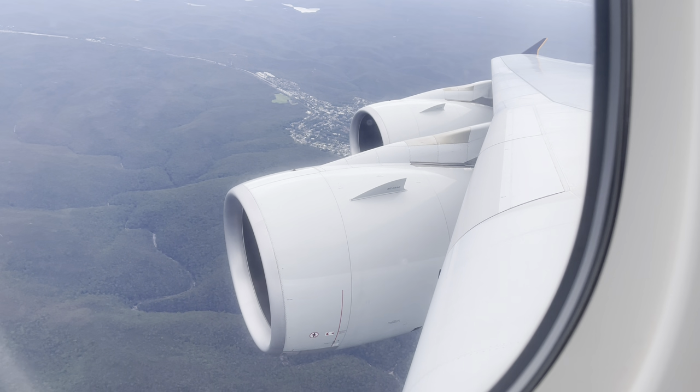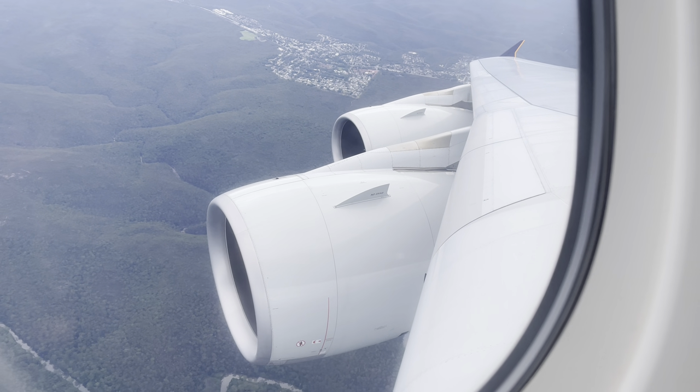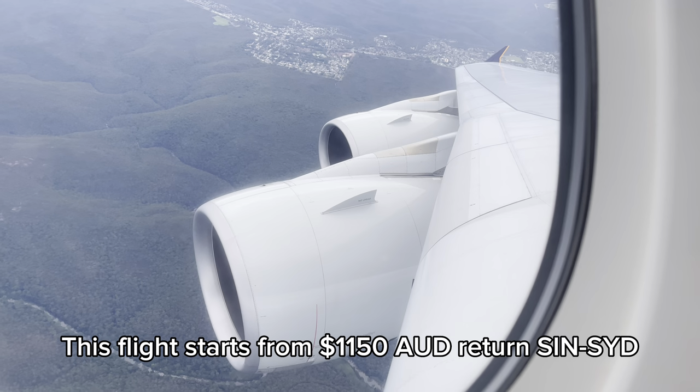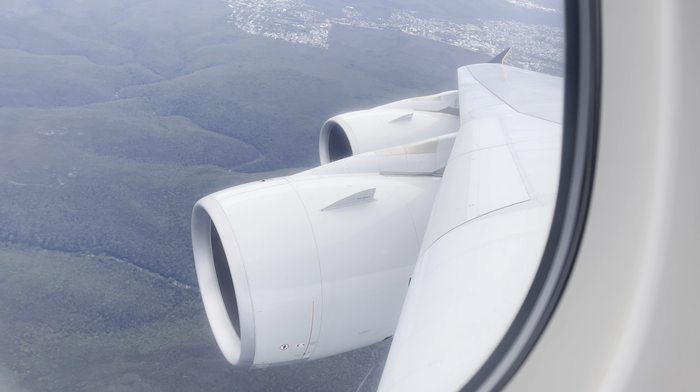I'm not exactly sure what the prices start from, but it would be somewhere in the 600s, I believe, for a one-way fare from Singapore to Sydney. And Qantas is likely only $10 or $20 cheaper, actually.